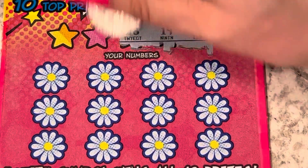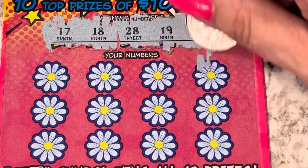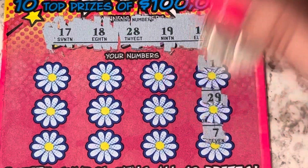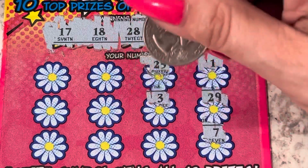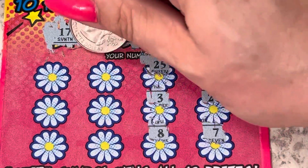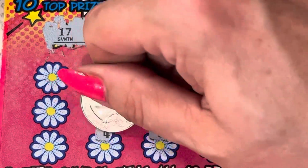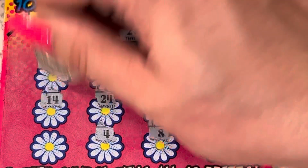11, 19, 28, 18, and 17. 1, 29, 7, 25, 3, 8, 13, 24, 4, 10, 14, and the last one is 12. Nothing on that one. We need a big win.